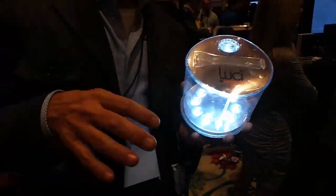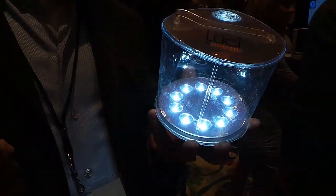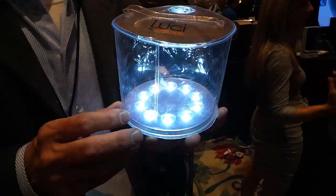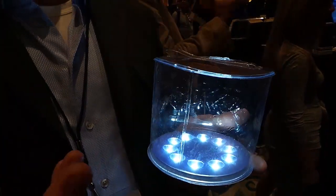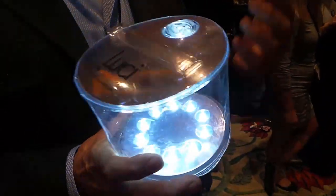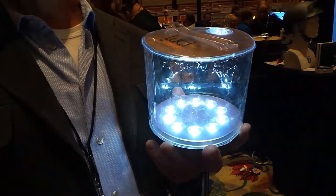What's the main usage of this product? In the developed world, in the U.S. and like markets, it's outdoors: camping, hiking, backpacking, boating, and for kids as a night light in their room. In the developing countries, it changes lives. Kids can study, and there are safety issues around kerosene, which is an alternative resource for light. Kerosene poisons them, the fumes are very toxic, and the incidence of lung cancer for people surviving off kerosene lanterns in the developing world is insane.